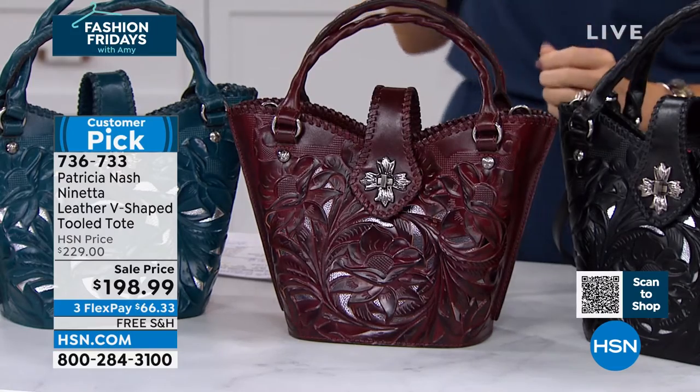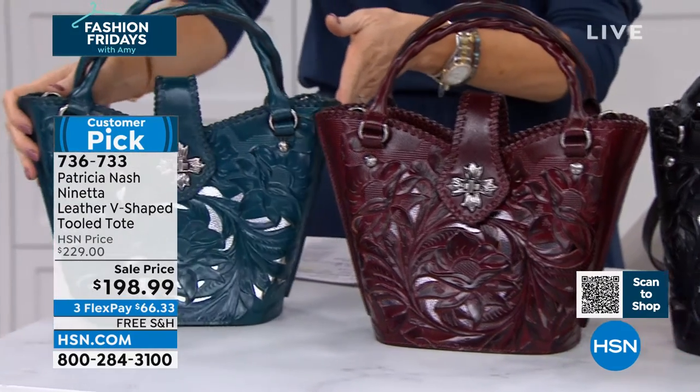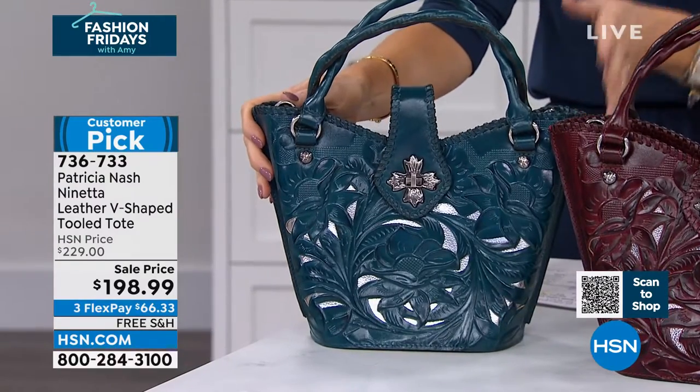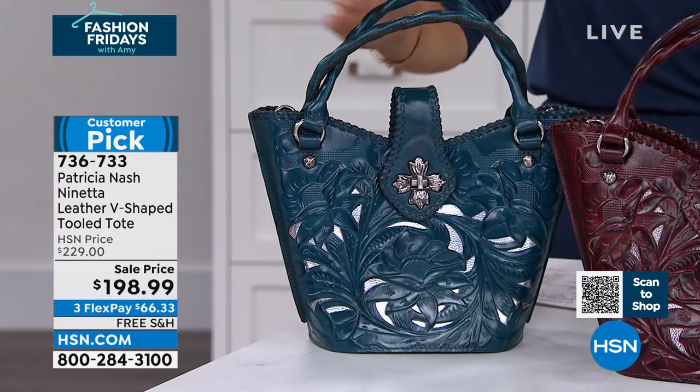And then last but not least, this is our blue. This is what we're calling the blue coral. So again, it has a little bit more of a yellow undertone to it. Our $66.33 gets us home.